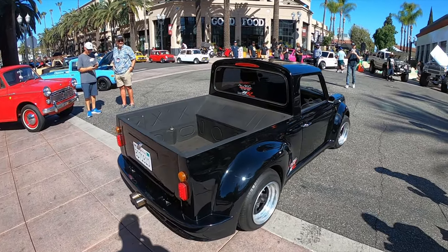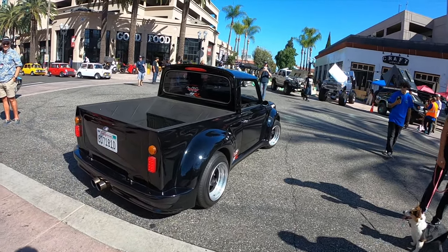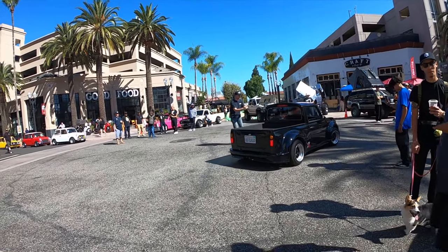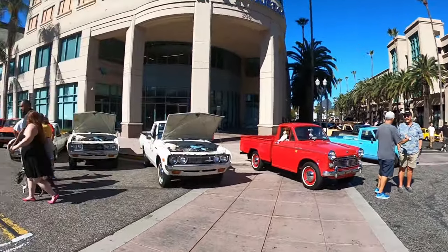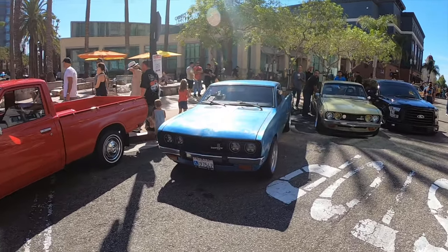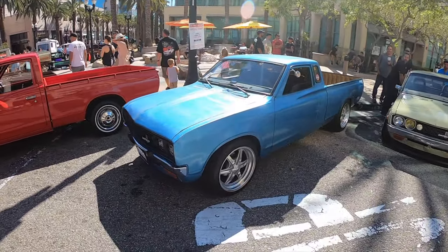This thing packs a punch. You can just hear it. Ooh, I wonder what he has under that. I don't know what he has under that hood, but it's pretty gnarly, I tell you.